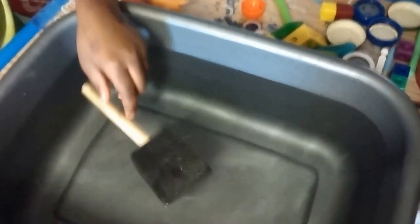Okay. Wait a minute, Layla. Let's do this one. The sponge on the stick. So it floats. But okay, before you put it in, we have to make our hypothesis. Okay, so we have 2 for float. Wait a minute.